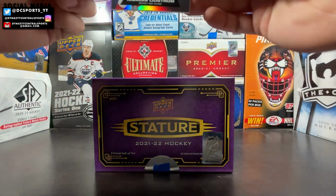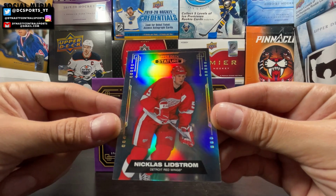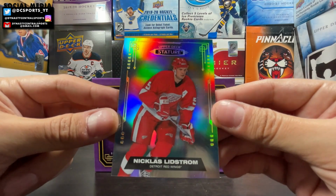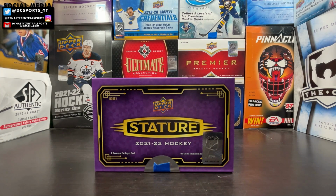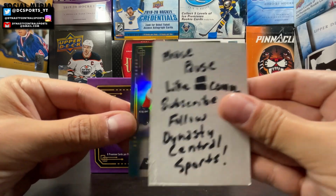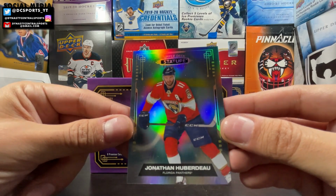So let's get ripped into this one and see what we got in box four. Let's get ripped. All right, here we go. First card on the box, and I got a decoy over the front. Here we go. First one is Nicholas Lidstrom, starting off with a legendary hockey player for sure. Great name, one of my favorite defensemen, even though I was never a Red Wings fan. A league favorite, in my opinion. Always a great player. I'll give this one a sleeve, though, for just being a legend. So far, the base cards I've pulled in Stature have been great names. Hopefully, I don't incur any damage on any of these cards. Congratulations, you played yourself.